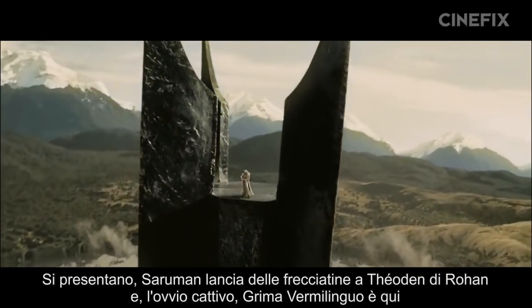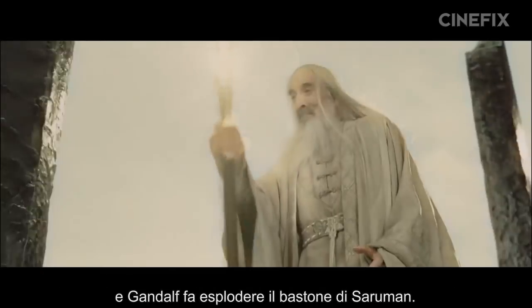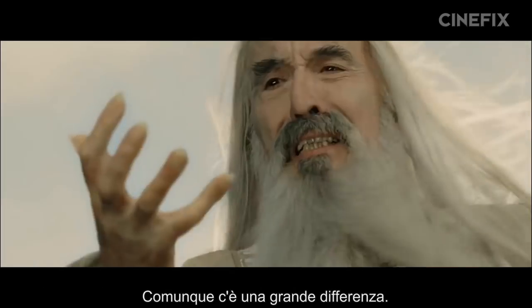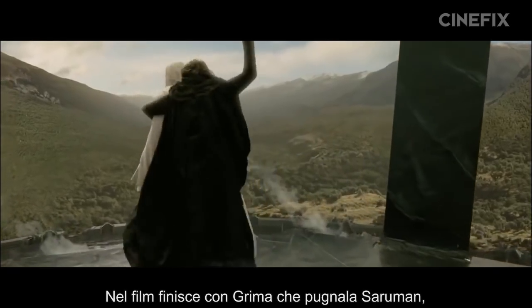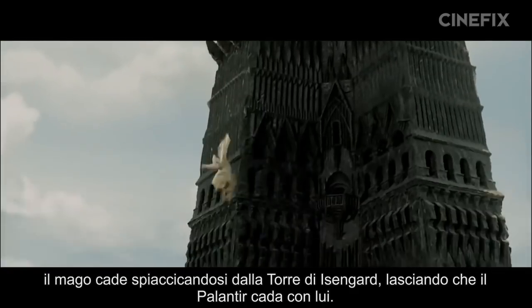They show up, Saruman throws some shade at Theoden and Rohan, an obvious bad guy Grima Wormtongue is there, and Gandalf blows up Saruman's staff. However, there's one major difference. In the movie, it ends with Grima stabbing Saruman and the wizard falling with a splat from the top of Isengard, letting the Palantir fall with him.